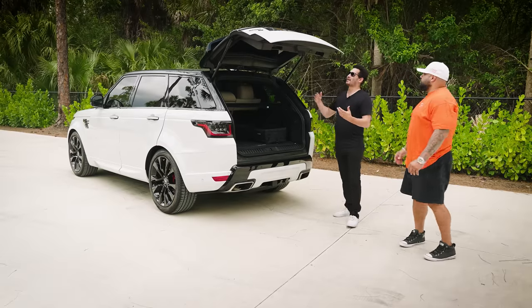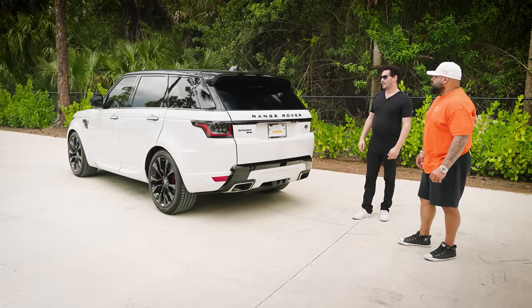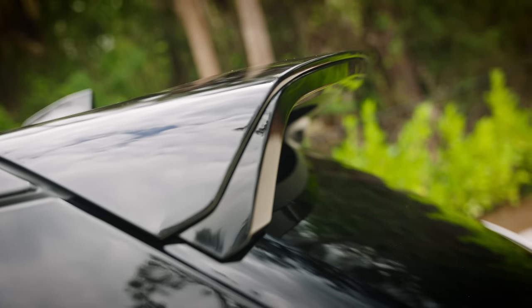It does have a power tailgate, so I can hit this button. The power tailgate drops down, and we see the beautiful back end once again. Take a look. I love this little lip right here. That makes the Range Rover pop so much more.